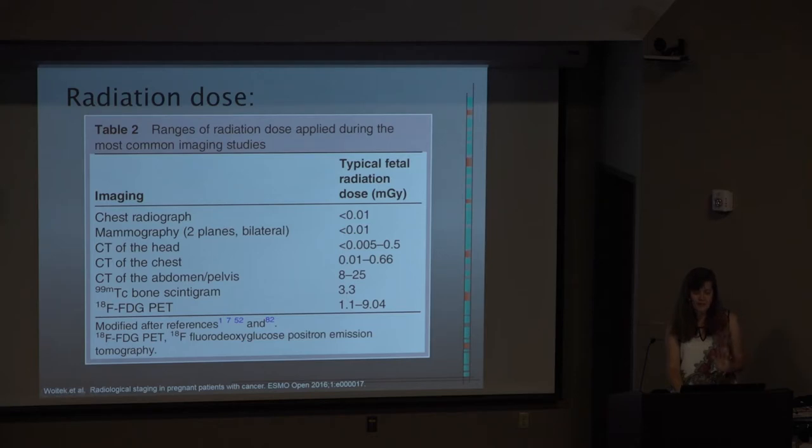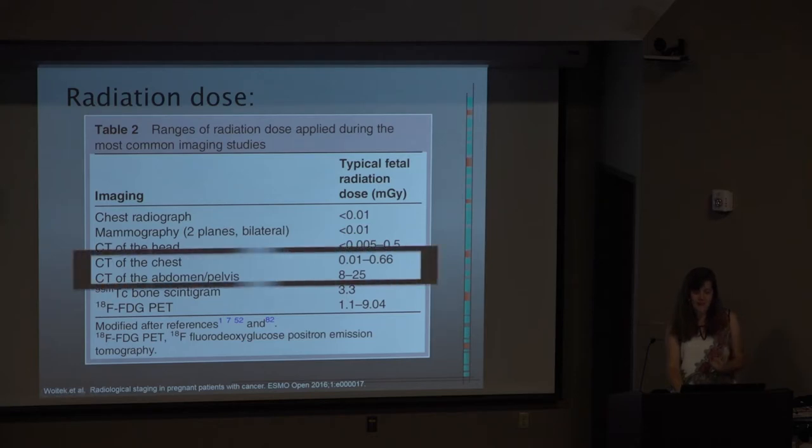So if you look at this list, I just wanted to point out that things that you might think are pretty risky, like a chest CT and abdomen and pelvis, it really depends. So like abdomen and pelvis is between 8 and 25 milligray. So like the 8 is way below 50, right? It's even below 10. And I will tell you that if we modify the protocol, like for a flank pain CT, it's closer to 1 to 2 milligray.